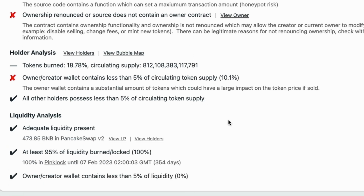We have a look at holder analysis. We can see that the tokens burned is 18.78%. The creator wallet actually contains 10%. So generally we like to see less than 5%, but it's actually 10%. So this is really high. This means if the owner creator sells any of those tokens, it'll have a huge impact on price. All other holders are less than 5%, which is great.